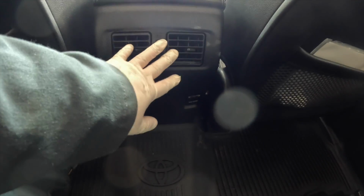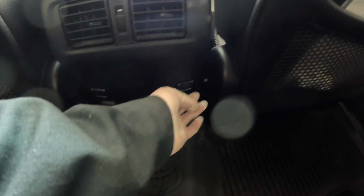Some more comfort features for your passengers back here. Here you got some air vents back here for AC and heating. Here you have a 12 volt as well, 2 of them, to plug in your accessories to charge your iPhones. We'll go ahead and move on back here.